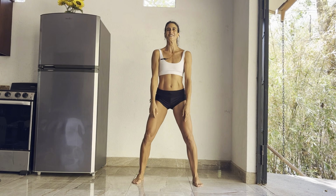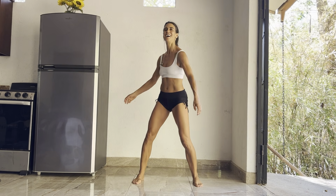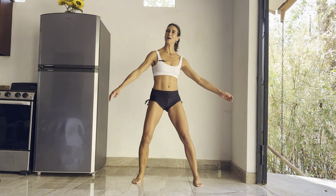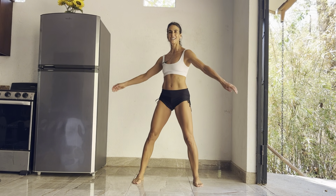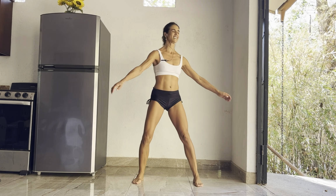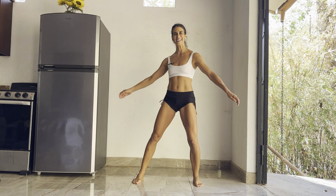Let's bounce it out, friends. Bounce and shake it up. Ha, ha, ha, ha. Great. And from here, we're doing a little spinal spiral. We let the arms crash into the body as we turn the breastbone a little bit left and right, left and right. That's it. Super job.